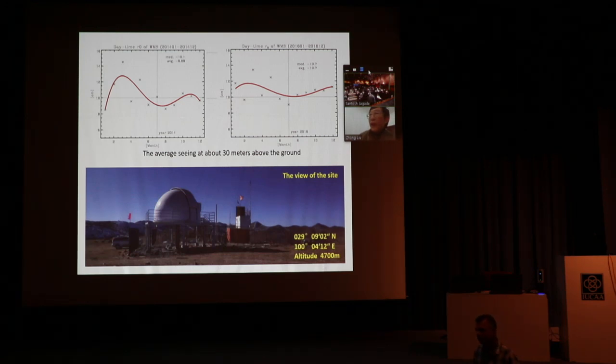Yeah, one year. And the sunshine duration of this site is not so bad and also not so good. I think the sunshine duration of this site is 2,500 hours per year.